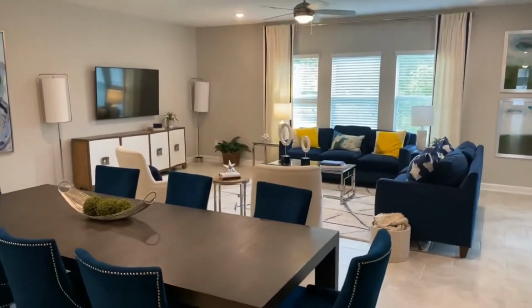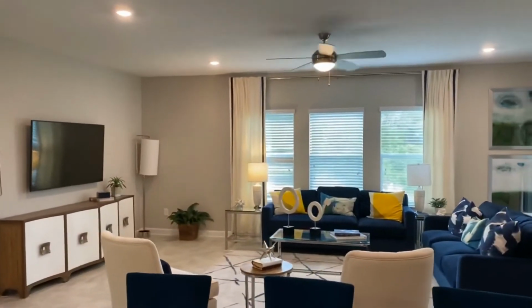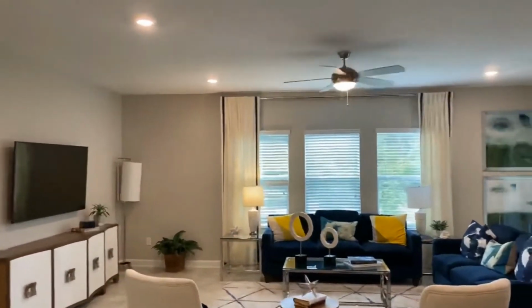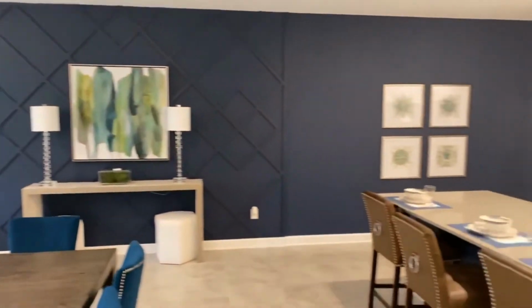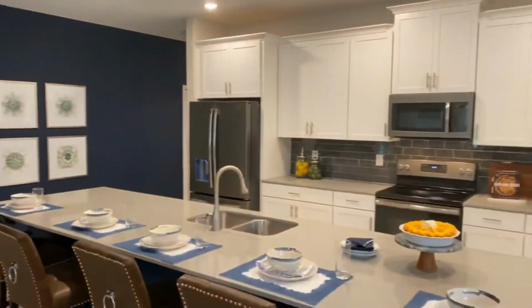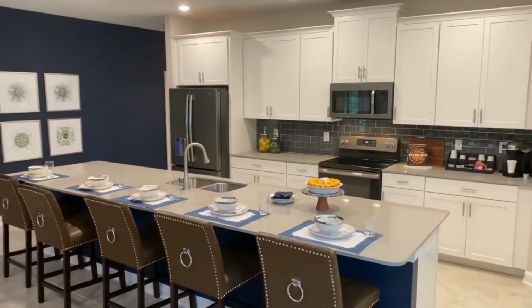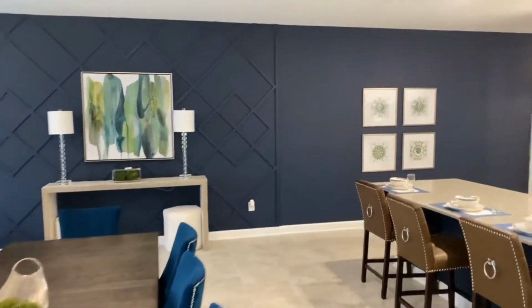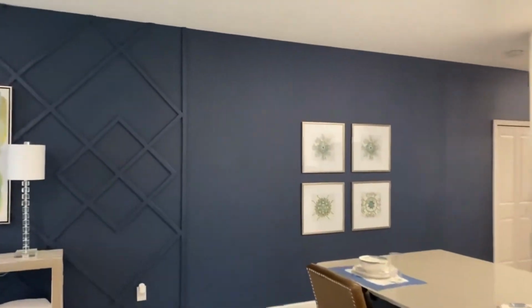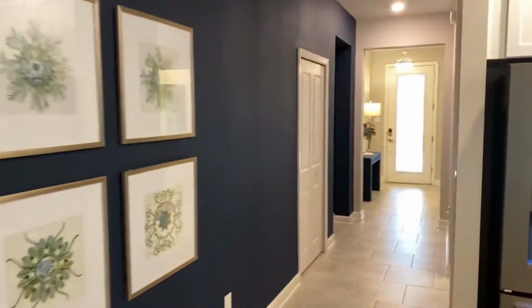A lot of people are either getting live-in nannies, and in that case, your live-in nanny will have their own area, or getting their parents to move in with them and help them with the kids, all their family members. So these are really, really desirable right now. These homes are very desirable right now. So if you are one of those people that is considering something like that, let me know.